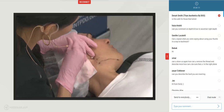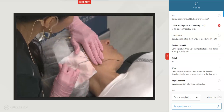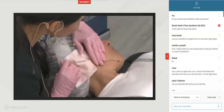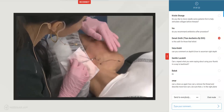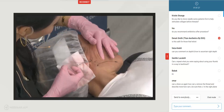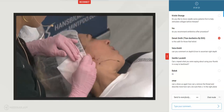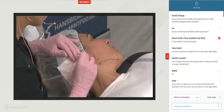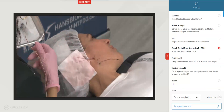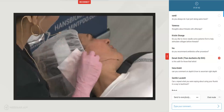So I'm going to do 2 per port. You doing okay? So good. Such a good girl. We're almost done. And you see, I like to cut at the end. And I sit them up before I cut, just to make sure everything is where I want it to be.